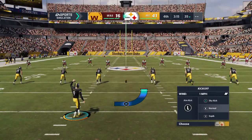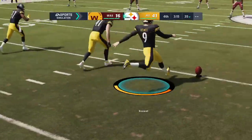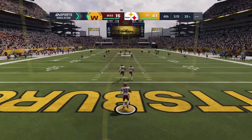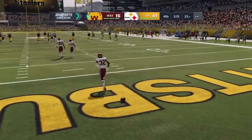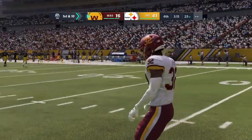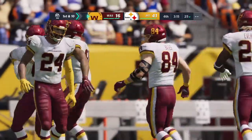Chris Boswell to kick off for Pittsburgh. Boswell now to kick it away after the touchdown. Taken in the end zone. And this will not be returned. It'll come out to the 25. At their own 25-yard line. Look at Washington as they come onto the field.